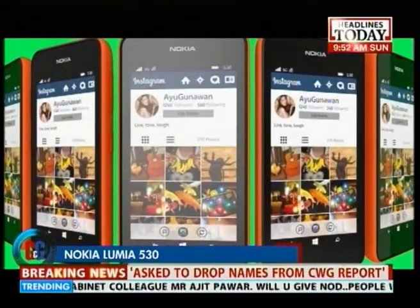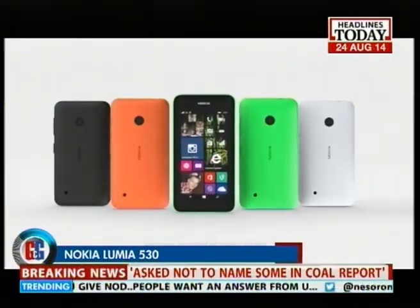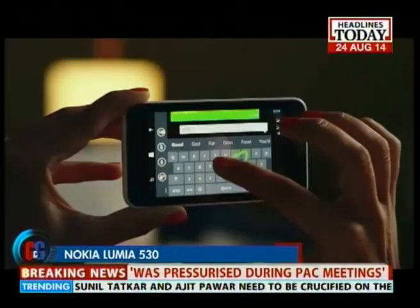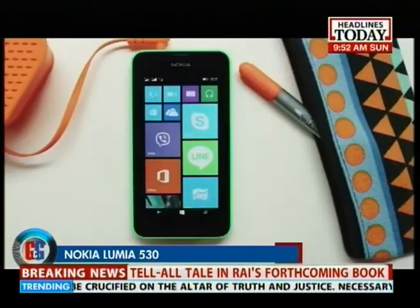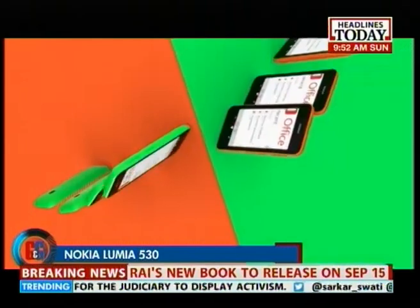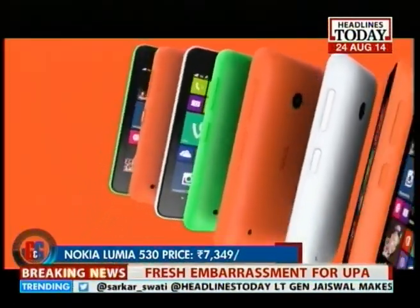The Lumia 530 is the newest kid on the block. It's the cheapest Windows Phone 8.1 smartphone in India, and it blends a great design and powerful hardware in a functional package. There's a quad-core Qualcomm Snapdragon 200 CPU, 512 MB of RAM, dual SIM support and a 5-megapixel camera. It lacks a front-facing camera but still is an attractive option for someone looking for a simple experience and does not need a lot of apps, at a price tag of 7,349 rupees.